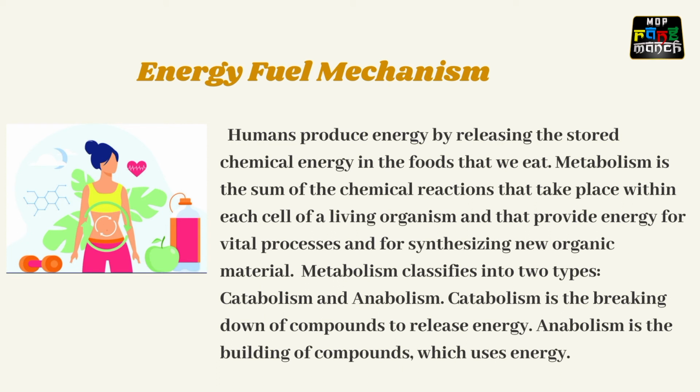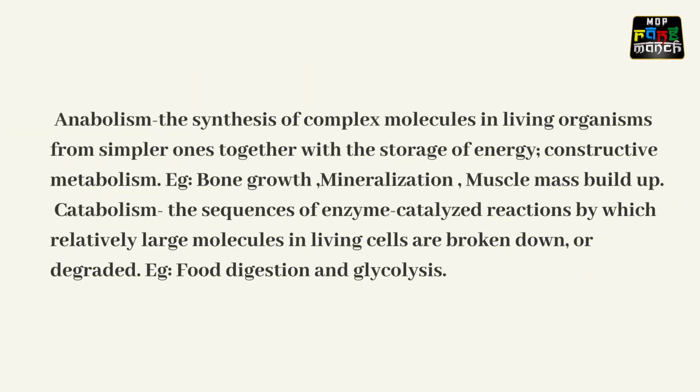Catabolism is a breaking down of compounds to release energy. Anabolism is the building of compounds which uses energy. Anabolism is a synthesis of complex molecules in living organisms from simpler ones to larger ones for the storage of energy. That is also constructive metabolism. Example, bone growth, mineralization, muscle mass buildup.